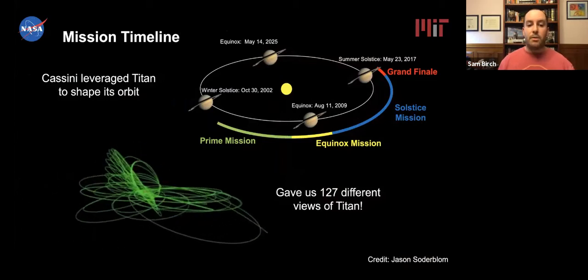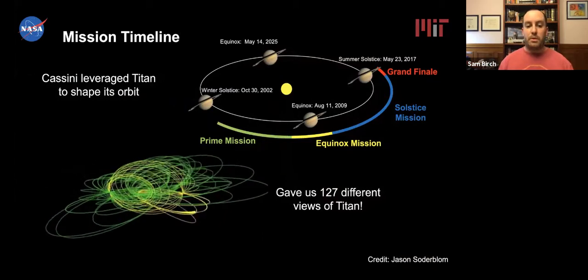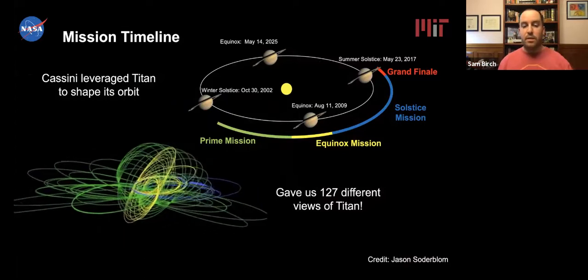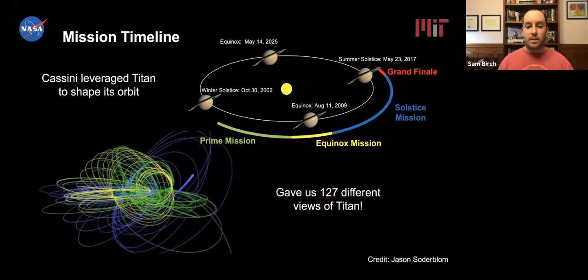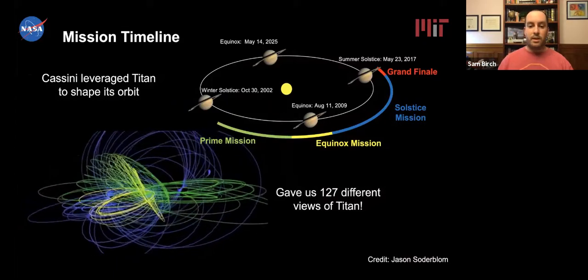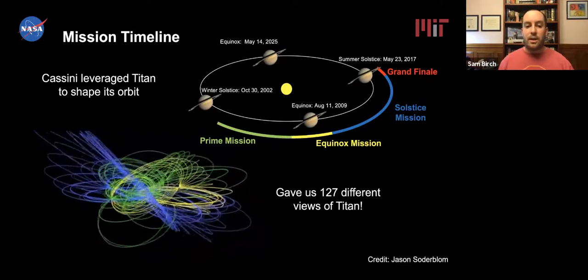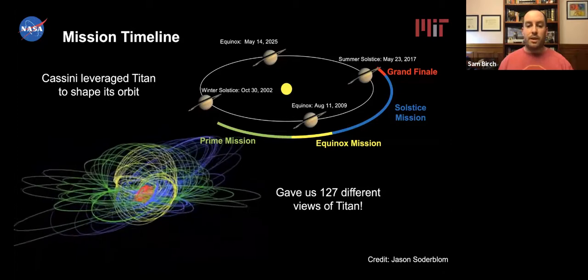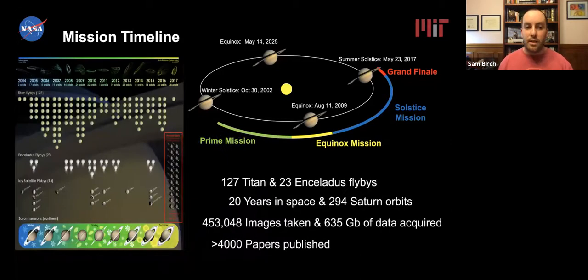So on the bottom left is all of Cassini's orbits around Saturn. And what it did is every time it flew out, each orbit, most orbits, it would leverage Titan to shape and sculpt its orbit and change. You can see the tilt of the plane of the orbit. And each different color is a different mission phase. The spacecraft was healthy, so they extended the mission until they ran out of fuel, and they decided to go fly between Saturn and the rings there in red during the grand finale. And in total, we got 127 views of Titan, different flybys.